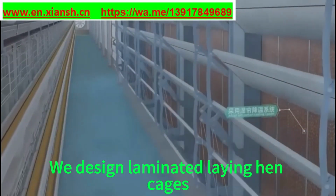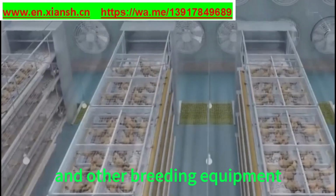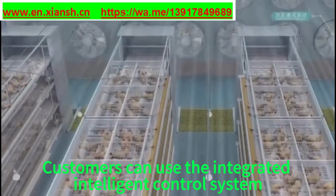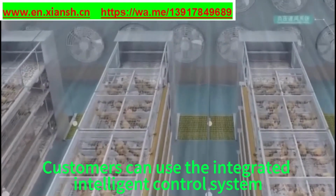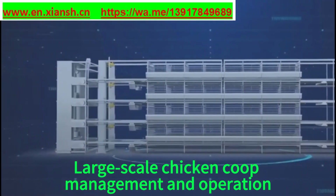We design laminated laying hen cages and other breeding equipment. Simple operation. Customers can use the integrated intelligent control system for large-scale chicken coop management and operation.